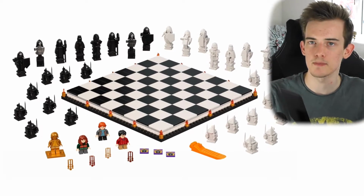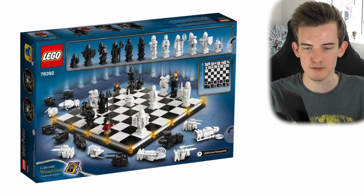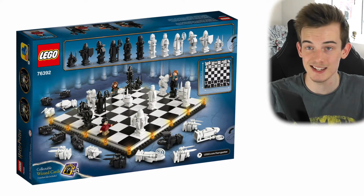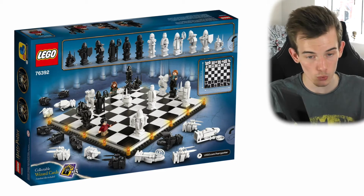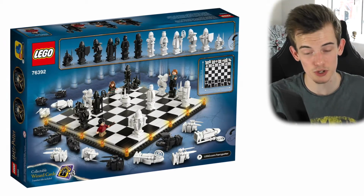I'm not going to go too in-depth on the builds, as I'm going to post a video tomorrow where I go more into them and kind of give more of my thoughts and feelings on the actual builds. But this chess set is actually a functional chess set, as all the pieces are there. So technically, if you wanted to play chess with this, then you could.